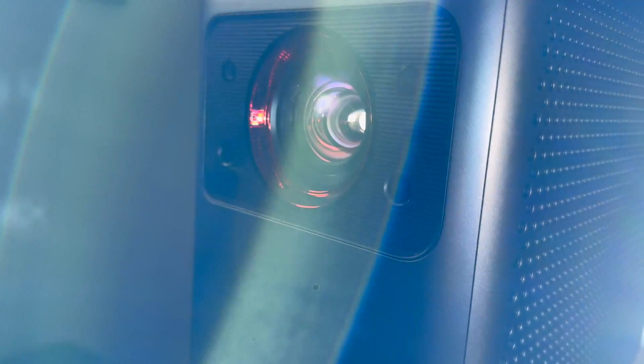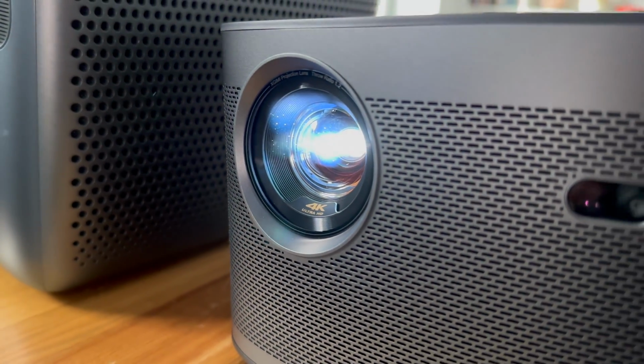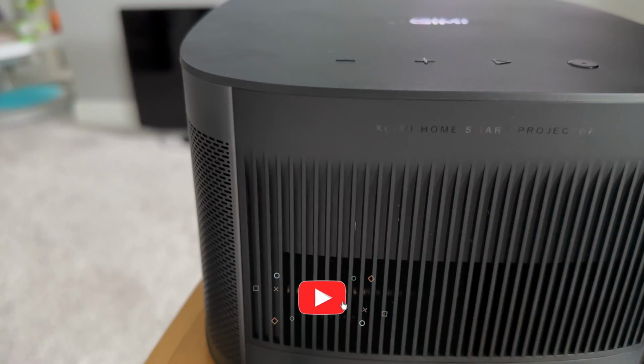Both of these projectors are great quality and would be an awesome addition to a house as a substitute for a TV, or perhaps more practically as an outside unit used to watch movies with friends and family. Honestly, you can't go wrong with either option. They're both fantastic, both are loaded with features, but ultimately I'm going to stick with the Xgimi.